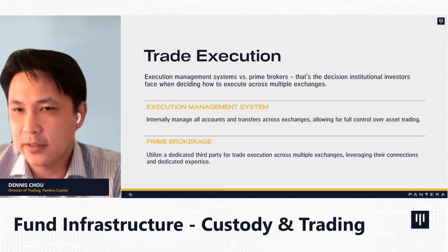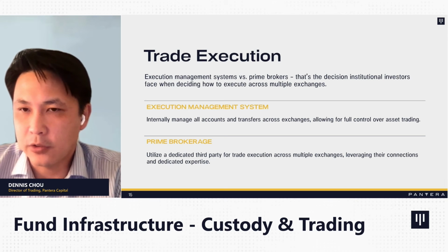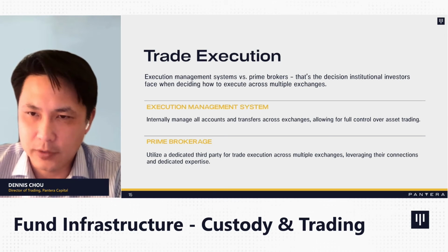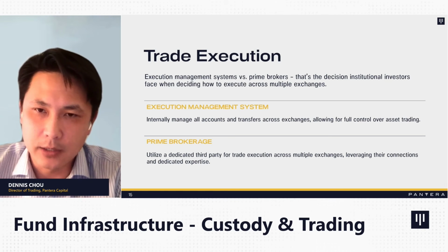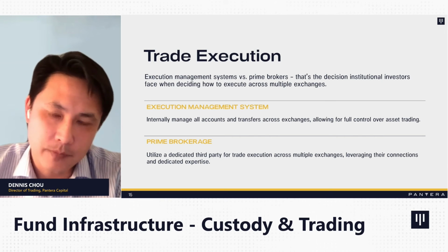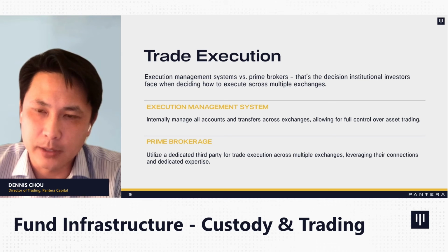If you choose the execution management system route, there's a larger operational burden, and you typically are constrained by the exchanges themselves. You typically will find that the customer service at some of these exchanges isn't as great as what you'd find in the traditional world. On the flip side, while the prime broker does simplify execution and operational burden, there's a lot of limitation involved. Their universe may not be as wide as the universe that you'd get from an exchange, or you just don't have the same flexibility to pick which exchange you want to trade at.